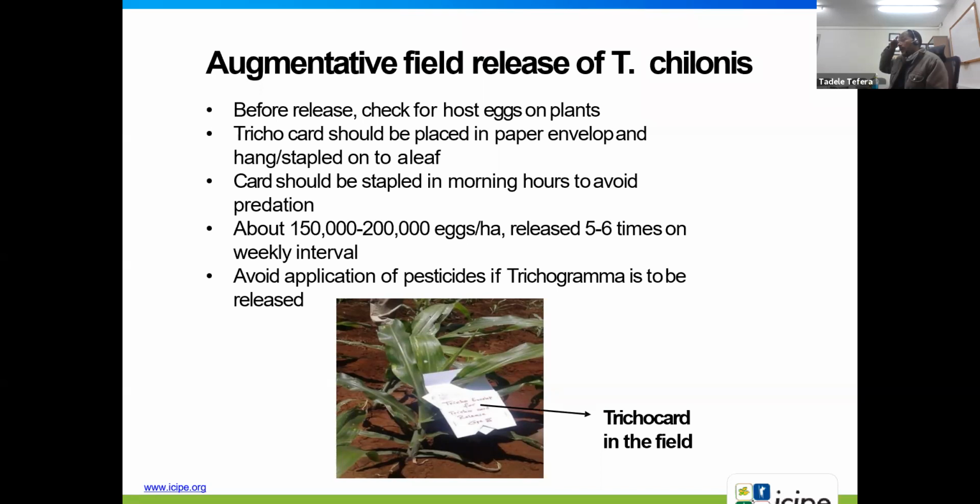We put the trichocard inside a paper envelope to give it protection, because the trichocard has trichogramma inside host eggs before they hatch. So we place the trichocard inside a paper envelope, and then we hang or staple it onto a crop. For example, as you can see from this picture, we are using maize, and we hang the envelope onto the maize leaves. The card should be stapled in the morning hours.